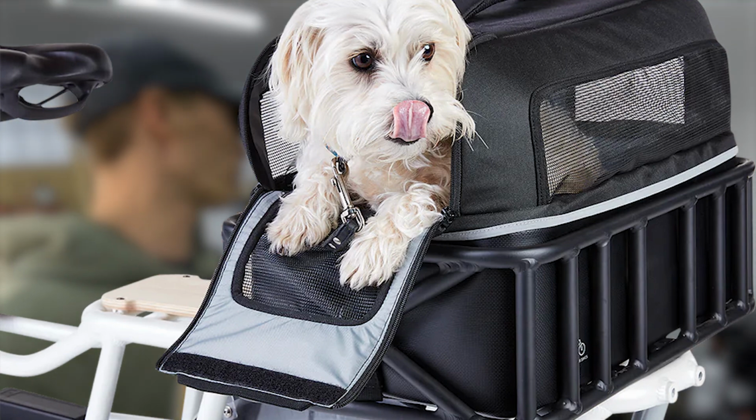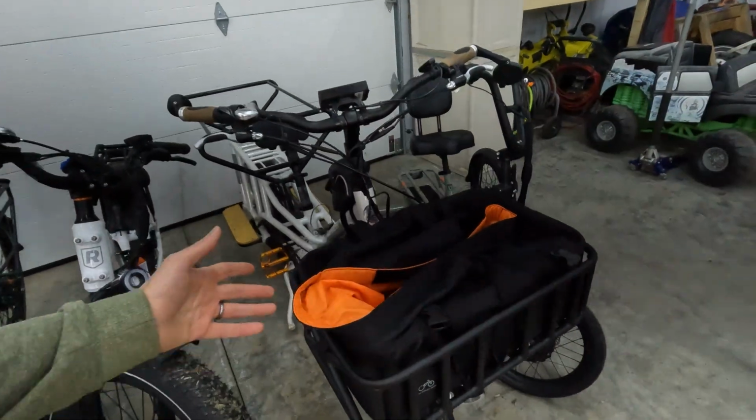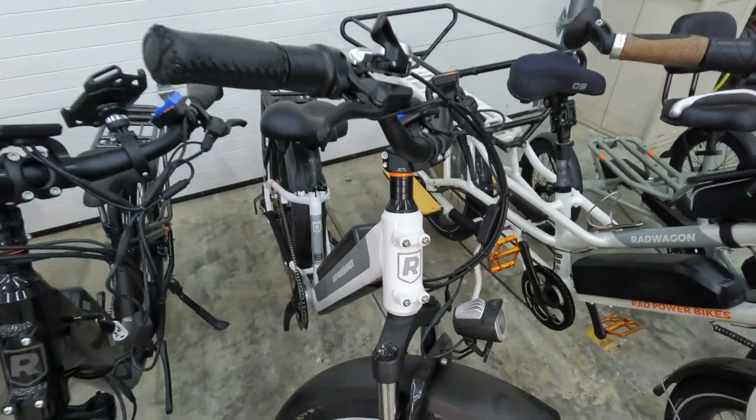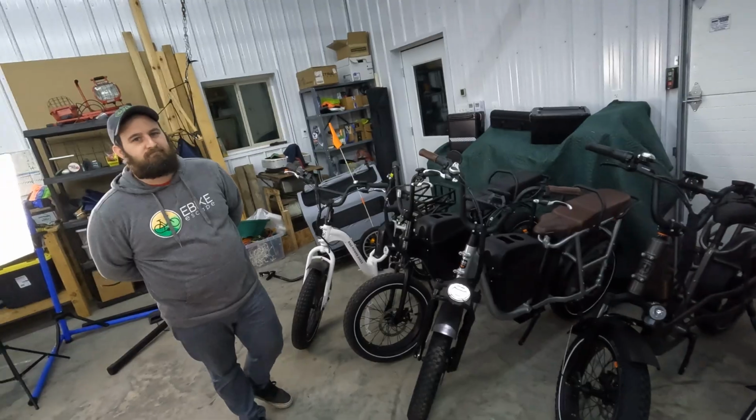And the other thing, of course, that's unique is that a lot of these accessories are cross-compatible, like this front rack with the large basket. The 4-bolt pattern here just mounts on there. So overall, the accessories on the Rad Power Bikes models are top-notch.